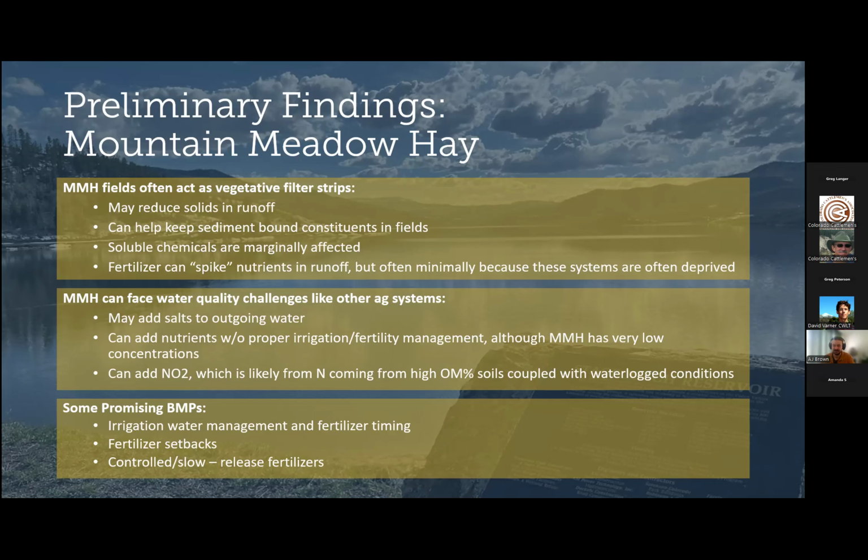One thing you can do is try some irrigation water management. A lot of these Mountain Meadow hay systems just put on water, run it for 3 or 4 weeks, and then it's done, with constant water the whole time. Well, if you're able to fertilize and give it some time before you irrigate again, and stagger that and actually make some irrigation sets, that's going to be a good, promising BMP here, because then you control where that fertilizer is going and allow it to stay in the field a little longer to be uptaken.